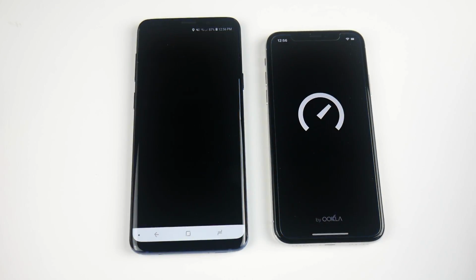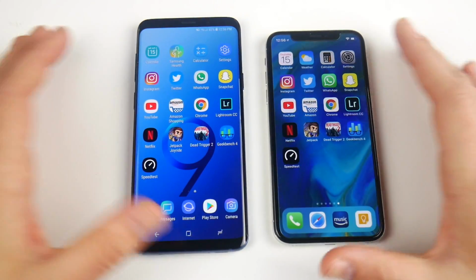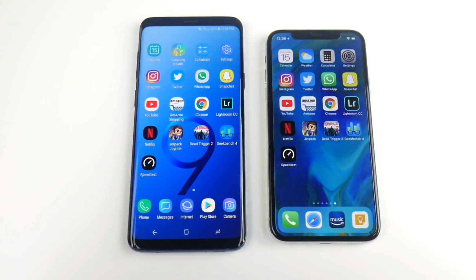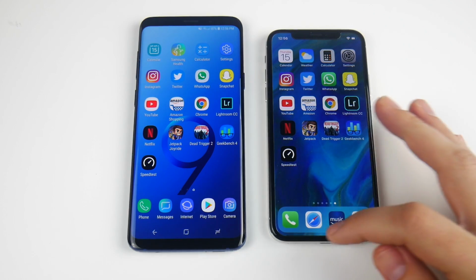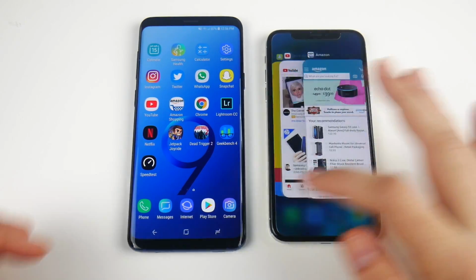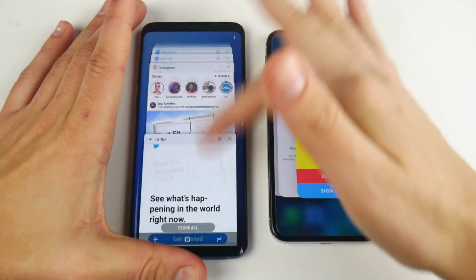Let's go into Speed Test. Speed Test first on the S9 Plus. So they basically traded blows, but again, it's the same story. Still gaming for the iPhone 10. Okay, so what we're gonna do now is run through the multitasking, but you can see just how nice the S9 Plus has gotten in this regard.